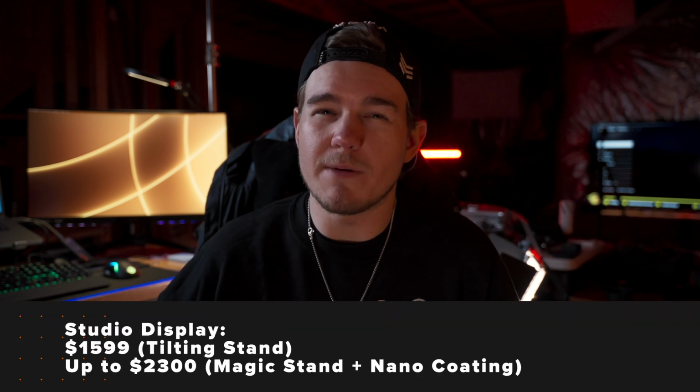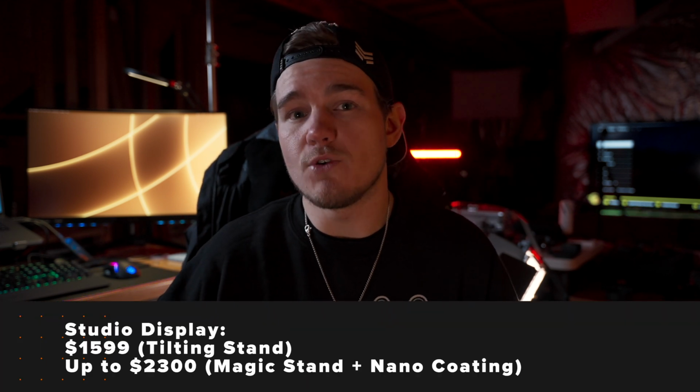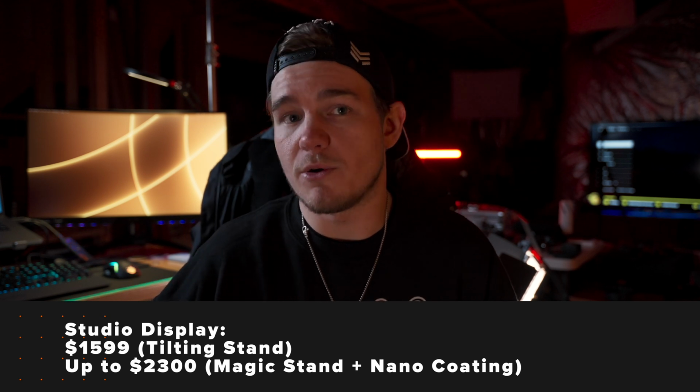Pricing for the Studio Display starts at $1,599, but can creep upwards to $2,300 if you opt for the fancy Magic Stand and the special nano-coated glass. But let's talk more about Mac Studio.